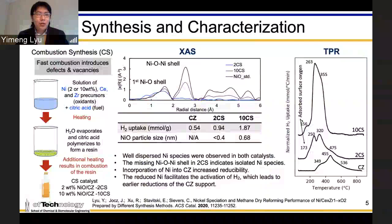All right, so now we know what catalyst we're going to use. We're going to go down to the synthesis and the characterization of our materials. This is from our previous study, where we screened through several synthesis methods, and we found the combustion synthesis to be the most interesting. The procedure is basically here. We first dissolve the nitrate metal precursors in water, and then add citric acid. In this system, the nitrates in the precursors are the oxidants, and the citric acid is the fuel. Then we're just going to heat this solution.